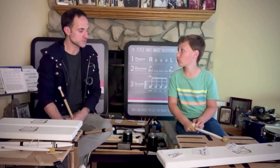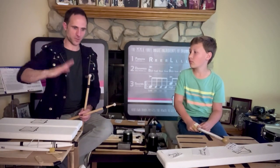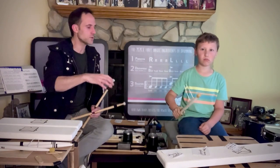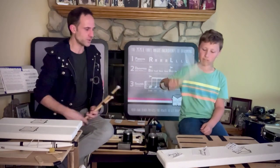Now, instead of doing it mechanically, like burp, beep, actually get a flow into it. But do it slow and big, with big fat strokes. But have there be a flow now.